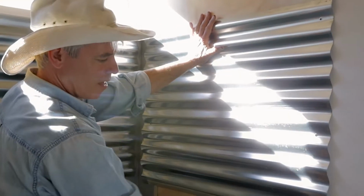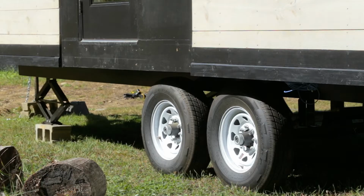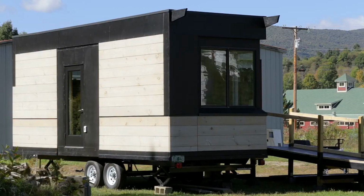So we'll have a ramp coming up the front with a front porch, and then out the side door we'll build a connection that goes through an existing window or door on your home. It stays on the trailer and you can bring it to your home and it can stay for as long or as little time as you need it.